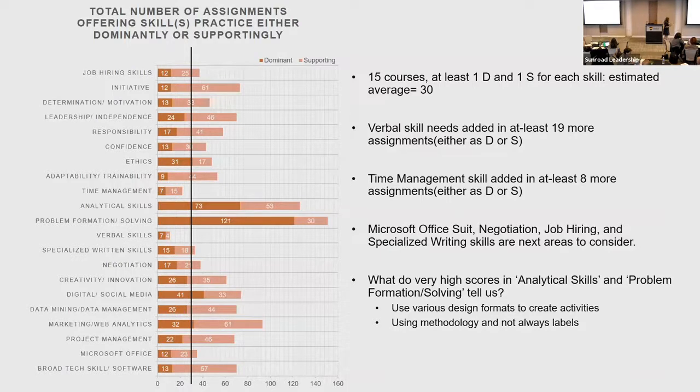Another thing is that in designing assignments, we don't need to stick with labels. We don't need to say, okay, let's go and design a negotiation assignment. We can use the methodology as a supporting activity for that assignment and let the students practice two or multiple skills at the same time. So these were good points to remember for our curriculum improvement.